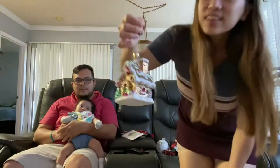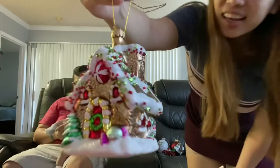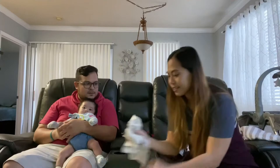Another one. It says Merry Christmas. We bought this so it can represent our home. This one, see? It's a candy house. That's a cool one. So we got a couple. We got this one. That's for Mama, because she's the vlogger of the family. She's the one who edits all the videos that you are watching on our YouTube channel, brought to you by Team Caballero.